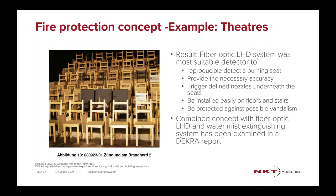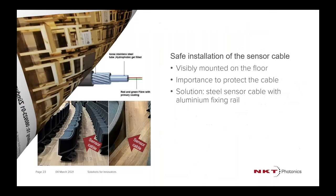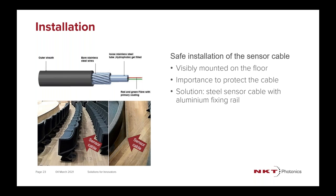So how to get the cable onto the ground, or better, in the ground? We install the cable here. For example, this is again the Hamburg Elbphilharmonie, in the pictures on the left side at the bottom. The sensor cable is directly laid out behind the seats of the rows, or in between, so people can step on it. It is very important for us to protect the cable from mechanical impacts, for example from high heels or people running around it. The cable itself is a 4 millimeter steel protected cable. So we have steel wires and a steel tube, and in that you have the two fibers, and the two fibers then do the measurement for the temperature.